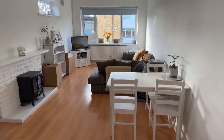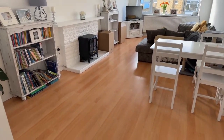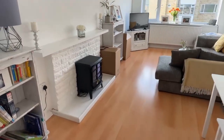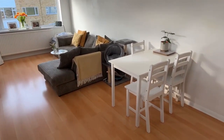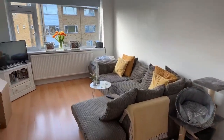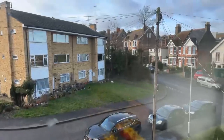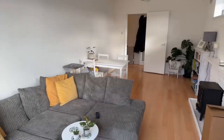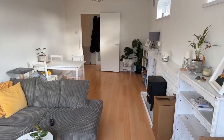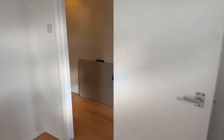So the first room we come into is the lounge. So it is laminate flooring, double glazed gas central heating with white walls. This measures in at 17 by 12. So lots of room. As you can see, the current tenant's got a sofa and dining room table. Large radiator underneath the double glazed windows, overlooking the front of the property. So the property has been really well maintained by the current tenant. I'm going to spin the camera around.